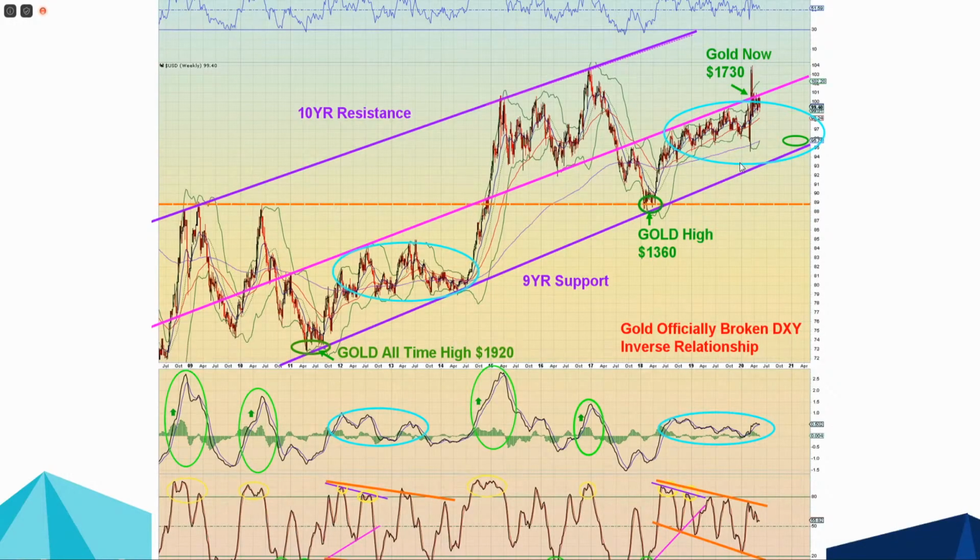Then all of a sudden, after we spoke in August last year, something happened. Gold basically hitched itself onto the treasury train and started trading in lockstep with US Treasuries. Once that happened, it completely broke the long-term DXY-gold inverse relationship in a way that it hasn't in a very long time. To me, that's a signal of gold starting to reassert itself within the global monetary order.